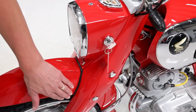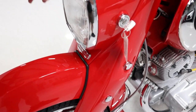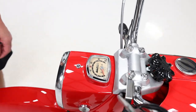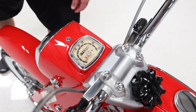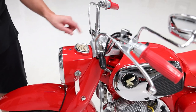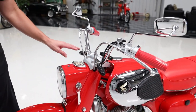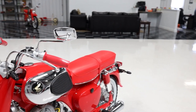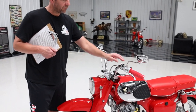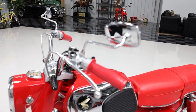The paint's excellent. You'll notice that the seals around this front fender are new. You'll notice this is all original and in beautiful condition here. The speedometer is original. Again, it shows 17,439 miles. The handlebars are original. They were re-chromed. You'll notice these right here, these were added. This is a great feature. These are turn signals. So we have turn signals in the front and turn signals in the rear. That's what these are if you're wondering. But again, the handlebars are original, the levers, the mirrors, everything is in absolutely spectacular condition.